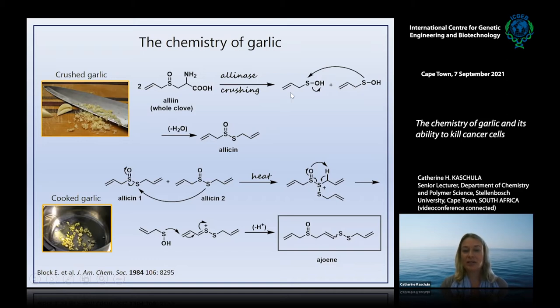Two of these molecules can readily self-condense to form a molecule of allicin. And allicin is actually the major component of freshly crushed garlic. It's responsible for the pungent smell of garlic, and it's also a natural antibiotic. So allicin is actually produced by the plant in chemical defense against pathogen invasion. So it's actually produced as an anti-infective agent chemically by the plant.